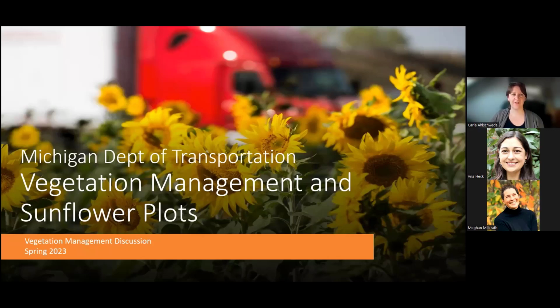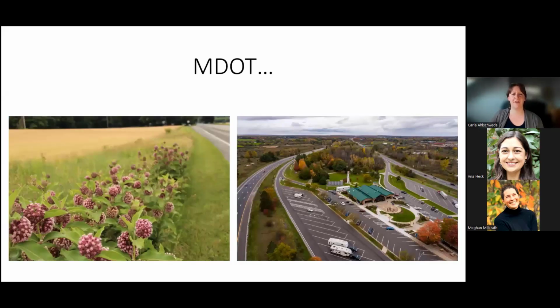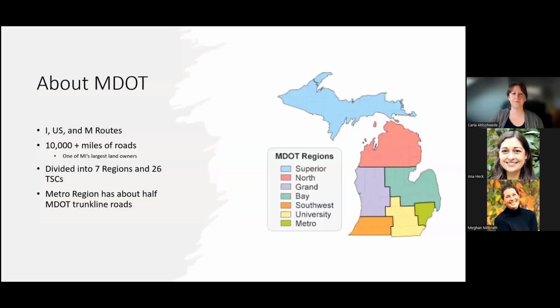See if we can actually advance my slides. Okay, there we go. So when you think about MDOT, you probably think a lot about road closures and road construction, which is very fair and very true. But I hope by the end of this presentation, you'll get a picture of MDOT that's a little bit more diverse. We aren't just the pavement surface, we are also facilities like rest areas and all of the roadsides, which is where I spend most of my time.